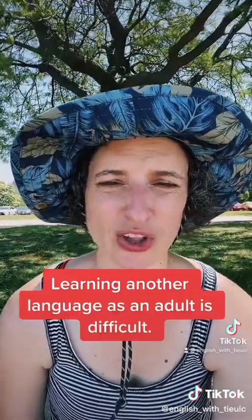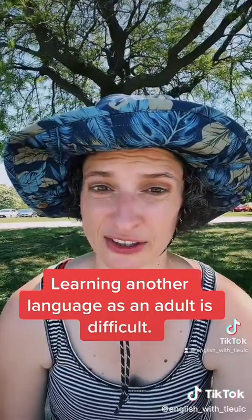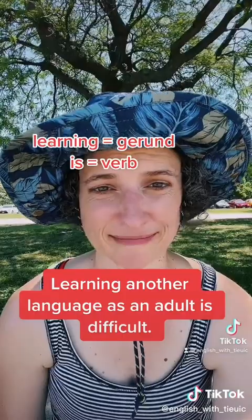Here is another example of a sentence with a more complicated subject that contains a gerund. Learning another language as an adult is difficult. In this sentence, learning is our gerund.